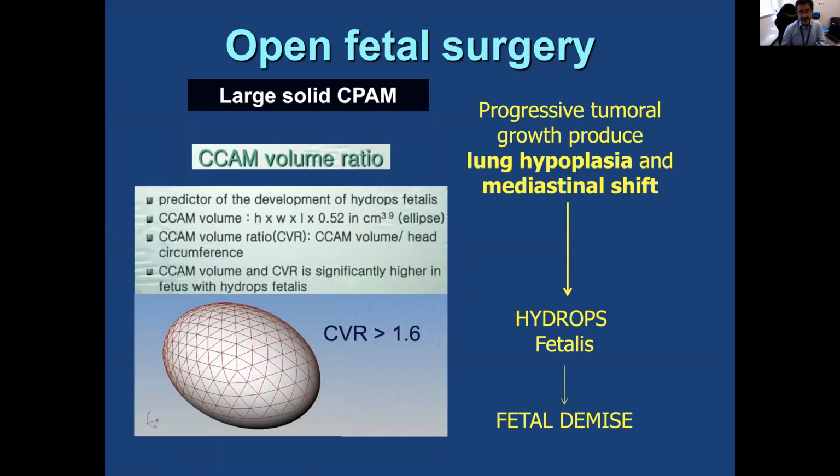There is a ratio, an index, the CVR. CVR is the CCAM volume ratio. It is calculated using the formula of the ellipse, and by calculating this formula on ultrasound, we can anticipate whether this baby will have hydrops or not. Anything lower than 1.6, we are in the safe zone. With a CVR more than 1.6, we are starting to have risk, and a very high risk of developing hydrops.